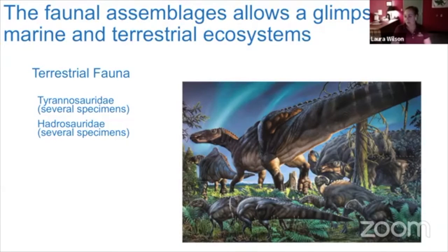Common dinosaurian members of late Cretaceous terrestrial environments. So dinosaurs, I mean, Spinosaurus is kind of a new one to come out. And other than maybe Spinosaurus and marine birds, dinosaurs were pretty much terrestrial. So these weren't things that were necessarily swimming out and living in the water.